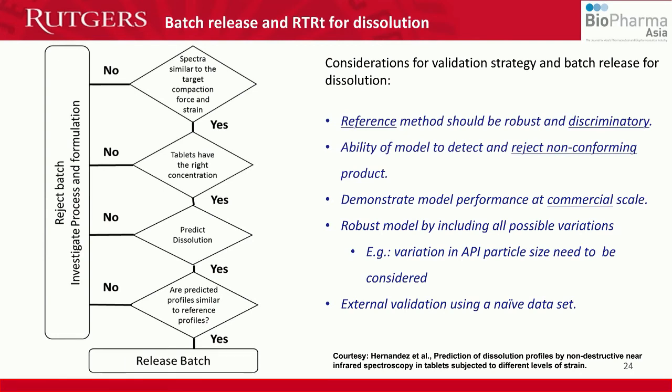You also then go ahead and see if your tablets have the right concentration using the NIR as well. If yes, then you go ahead and predict the dissolution profiles. But you do not stop at this point. You then go ahead and see if the predicted dissolution profiles agree with the reference profiles that you have, and then you release the batch. And so once you've gained some confidence and you've validated this process a few times, then you can use this model going forward to release your batches.